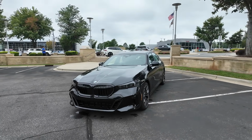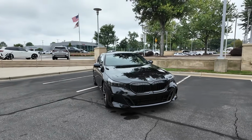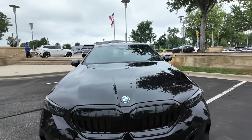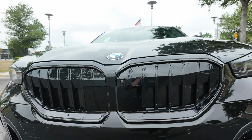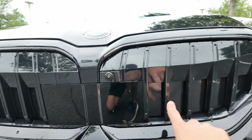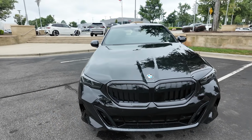Now this particular model has several packages. There's the M Sport Pro package, the Executive package, and a few other creature comforts that I will go over. So with one of those packages, this also has the illumination for the kidney grille. So you'll notice that light in the entire surround there, finished off in gloss black. There's a forward camera, even the sensor for distance pacing up front, and active grille shutters. So those sections will open up to provide cooling when needed.